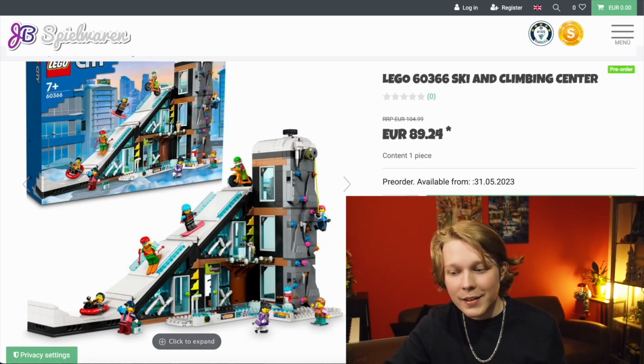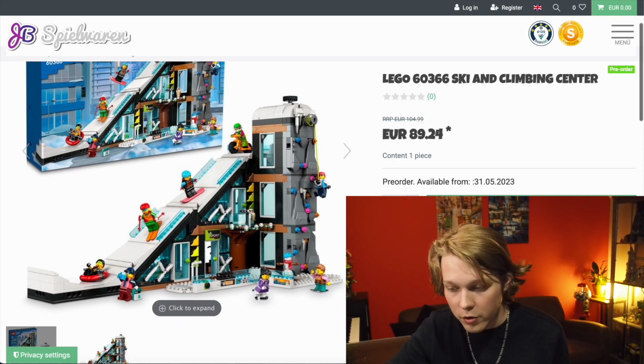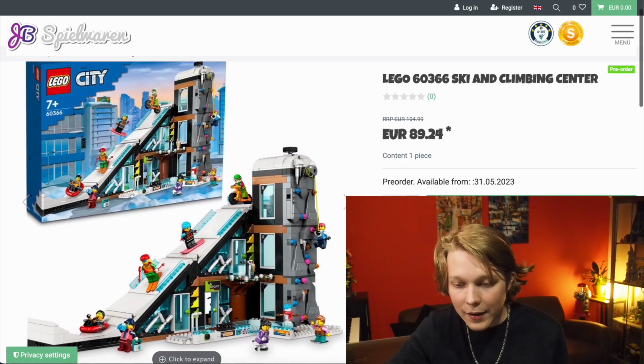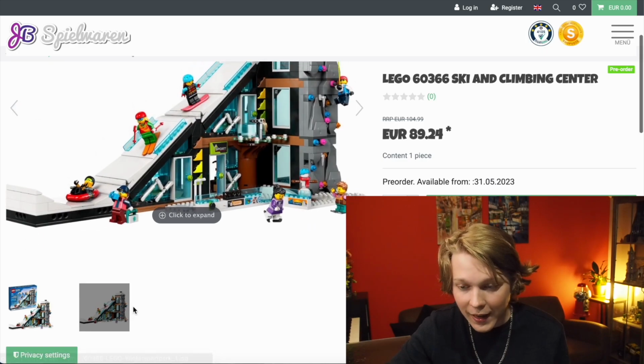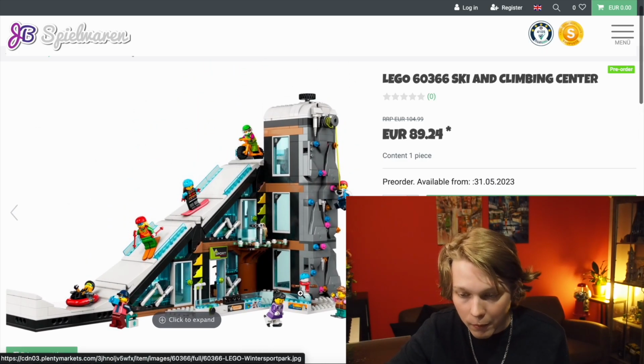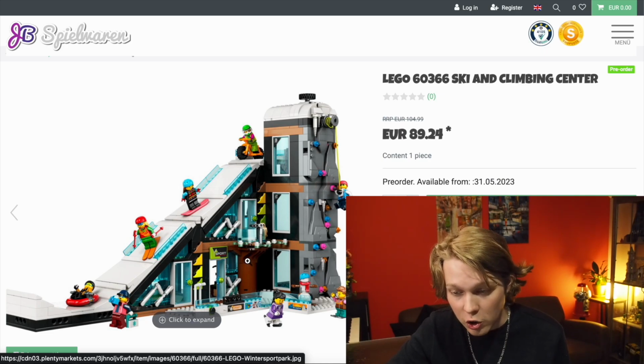Up next is the Ski Climbing Center. This is going to be $105 and have 1,045 pieces. And this is yet another building-based set for Lego City. Again, I cannot stress enough how thrilled I am about getting all these building-based sets. I really like the ski slope. I really love how the actual ski shop is beneath it.